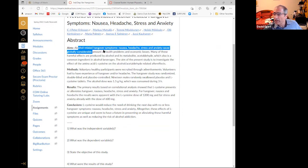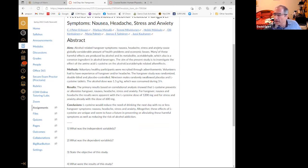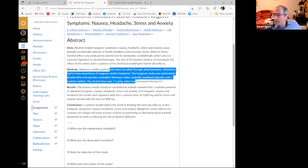It says alcohol-related hangover symptoms, nausea, headache, stress, and anxiety cause globally considerable amount of health problems, economic loss. Many of these are harmful effects caused by alcohol and its metabolite. Aim of the study is to investigate the effect of the amino acid L-cysteine on these related after effects. Here it talks about basically volunteers were recruited.